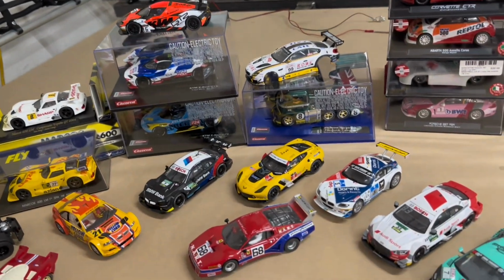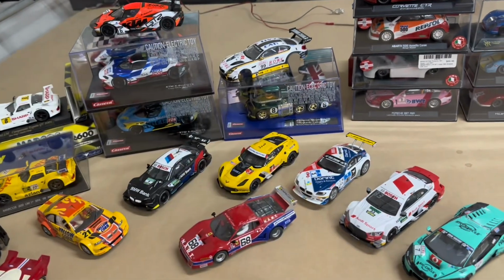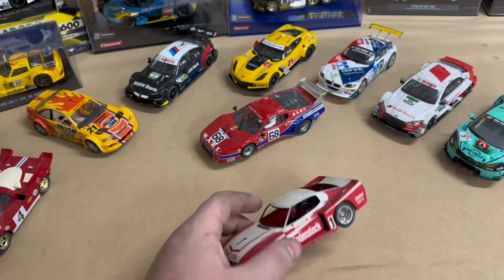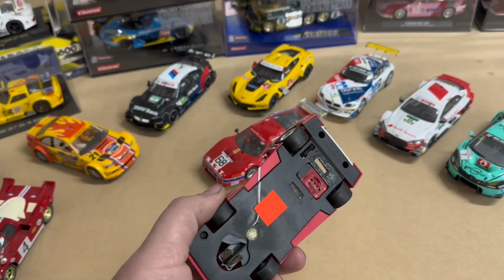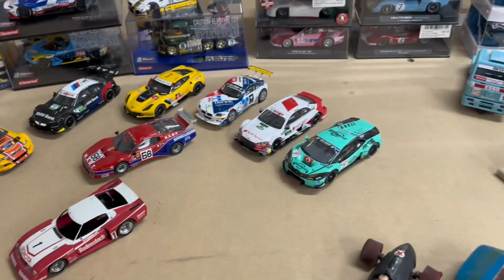That's all I got, or not Fly. These are my Carrera cars. Here, that's all I've got as far as those, my Fly cars. This is my only MRRC, which I have the rest of the parts for. When I bought it, it was used, and I've been trying to get it back to looking how it's supposed to.